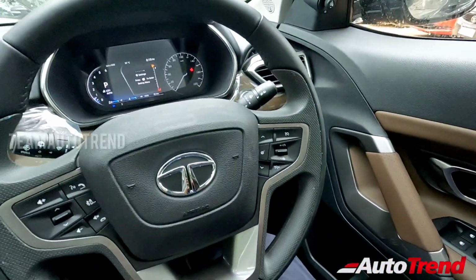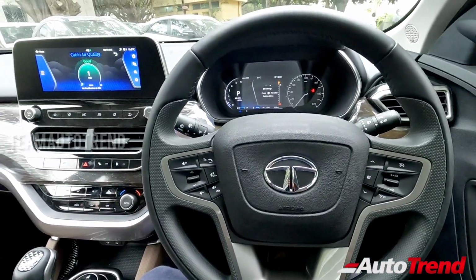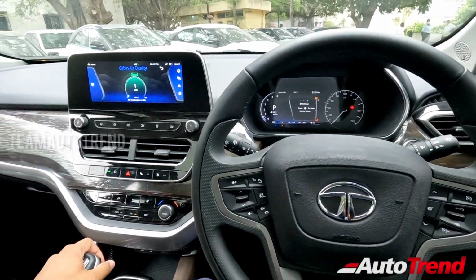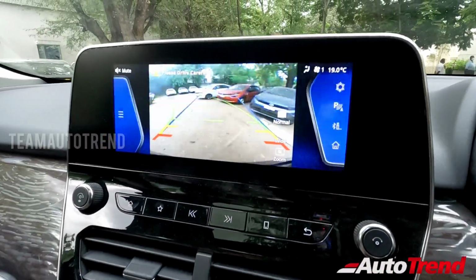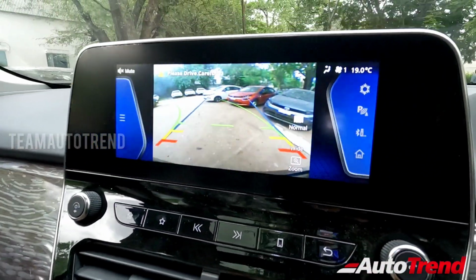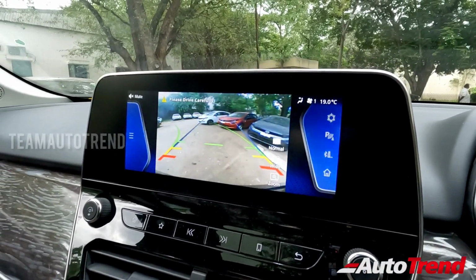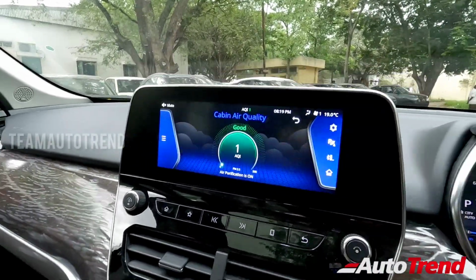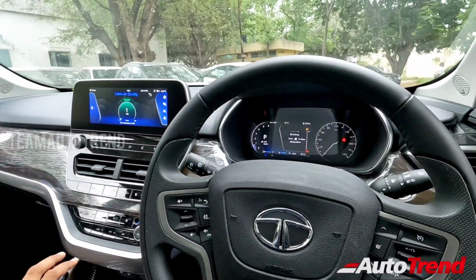So quite nice and thoughtful, but still the Tata Harrier needs some level of improvement, at least in terms of the feature quality. For example, let me just turn on the reverse camera, and this is how it looks like. Honestly, I have never seen such a, say, very below average reverse parking camera quality, especially for a car which costs almost around 25 lakhs. So this is one area where Tata needs to work on.